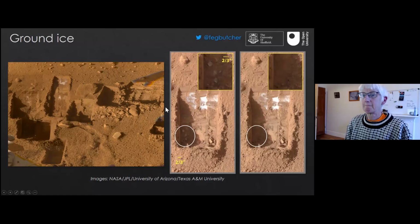And if you can see on this panel here, between this view on one day, you see there's little white lumps here. And over the period of a few Martian days, they've disappeared. And there was no meltwater involved here. As I said, this is sublimation. So we've lost ice between here and here. So this is a significant reservoir of ice on Mars, similar to ground ice here on Earth.